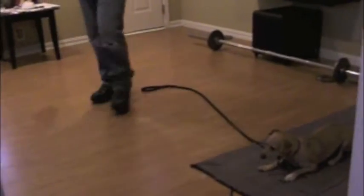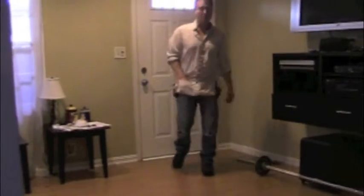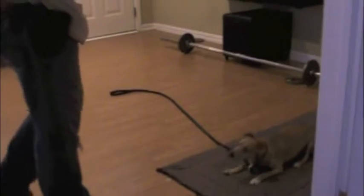So what I do, and this is my living room, is just practice simple stuff like walking to different places in the room and then coming back to reward him. Always come back in front of him, reward him from right here in front of him. Good. Put it on the mat like that. Don't let him take it out of your hand.